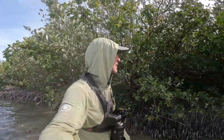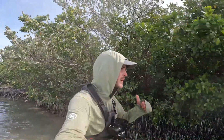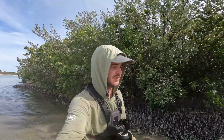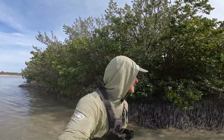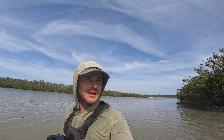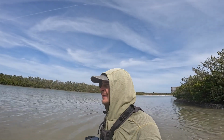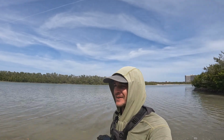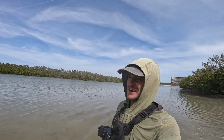The mangroves are just an incredible habitat, just such a resilient tree. I mean, to be able to hang out in conditions like this, being really salt tolerant as far as trees go. It does appear that the tide is coming in, so it might not be the wisest choice I've made to cross the bay at this time.